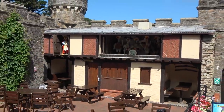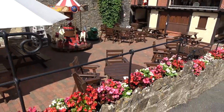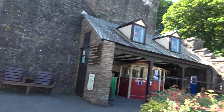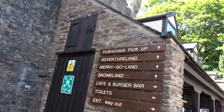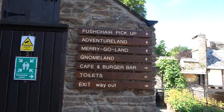This place is lovely, it really is. Small little carousel there as well. Loads of nice planting around. It's in a really good condition, this place. As you can see, we're going to carry on through that gate shortly and head down to Adventureland, Merry-Go-Land, Gnome Land. That sounds interesting. And more to discover down there as well. But yeah, let's have a look at the map.